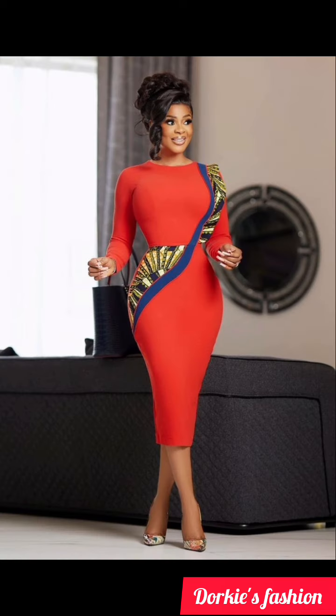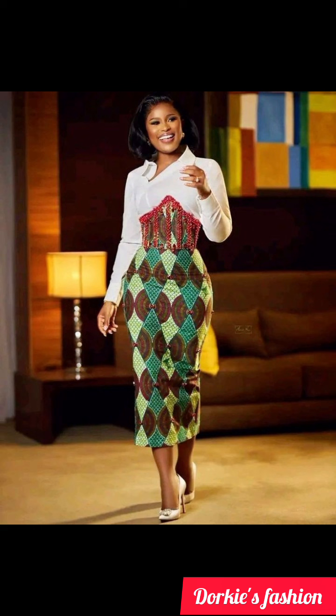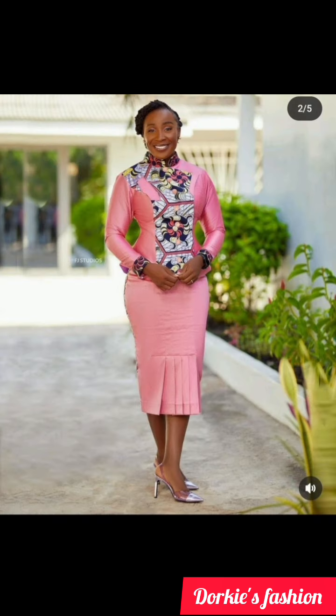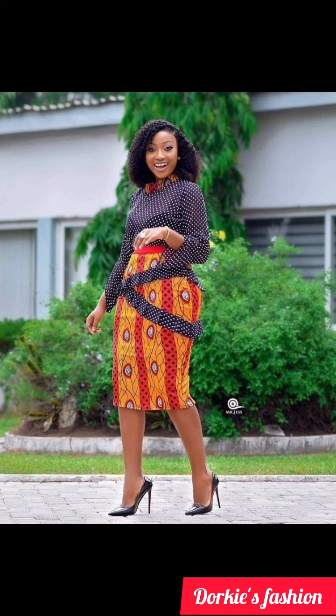Super credit to all the beautiful fashion designers who have put these dresses together, most especially those fashion designers in Ghana and also in Nigeria. They are doing a super great work. Kudos to all of them. This is to tell us that we do not own the copyrights of these designs. We just showcase to you the beauty and the elegance of African fashion.